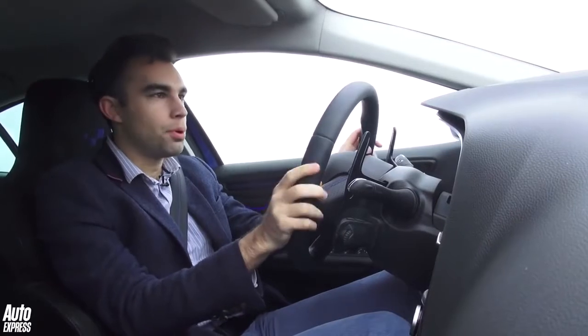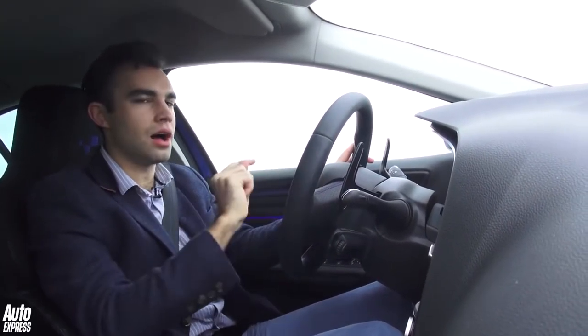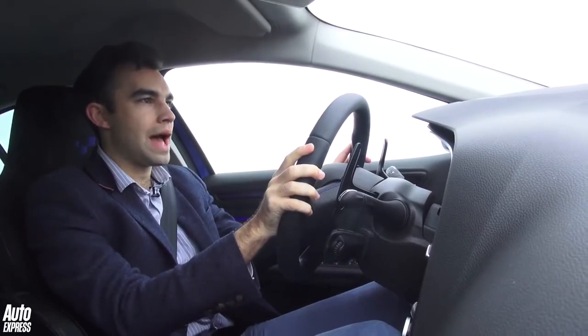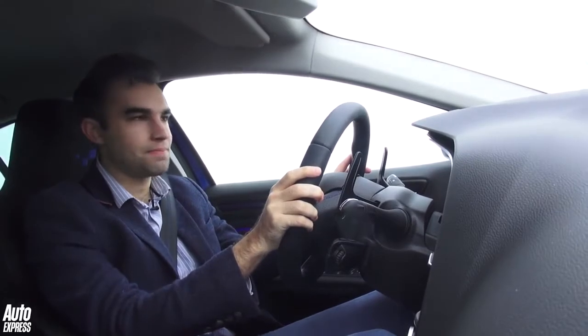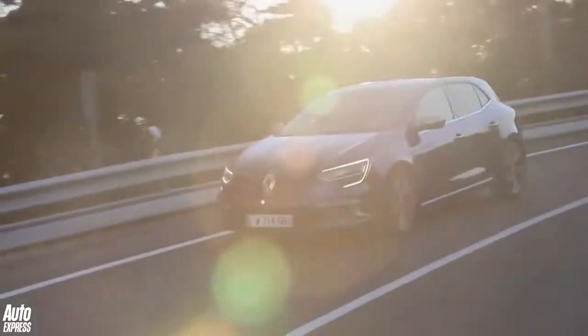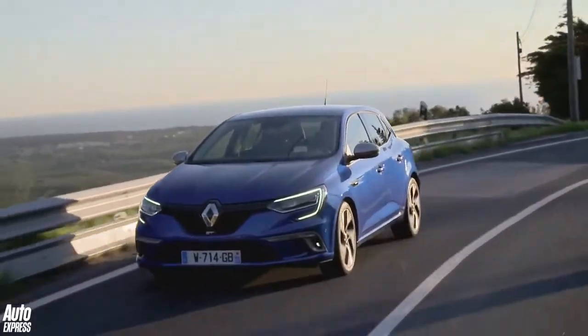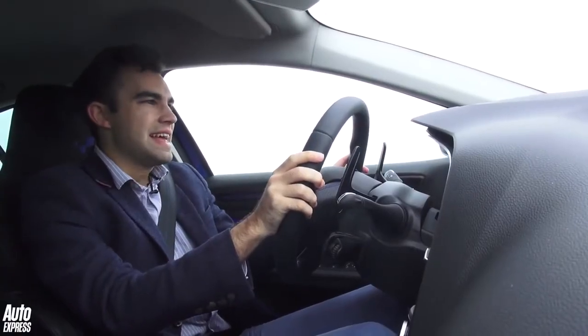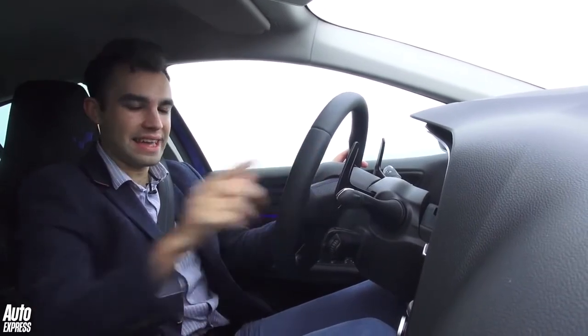Now, has Renault pulled off a full house? Most importantly of all, is this car fun to drive? Well, yes and no. Let's start off with the negatives. This particular car is the GT, and it gets a different steering rack from the other more standard cars, and it's oddly weighted, really. Also, another thing I don't particularly like is the gearbox.